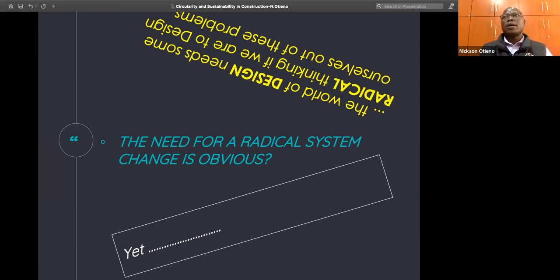So we can't solve these challenges conclusively and comprehensively if we keep using the same methods and approaches that we have been using before, which ended up creating these problems. That challenges us to think of how we can be pretty radical in how we look at design, to develop new methodologies, new technologies, new solutions, new approaches. And that is why we are all here, to together seek these approaches.